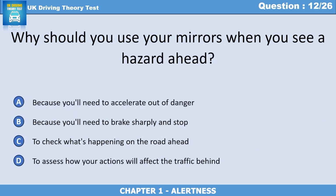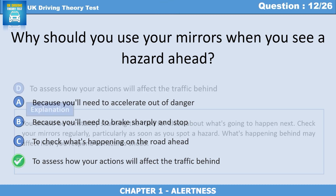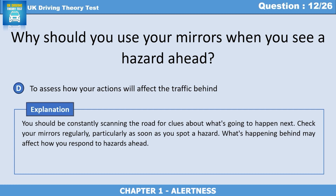Question 12. Why should you use your mirrors when you see a hazard ahead? D. To assess how your actions will affect the traffic behind. Explanation. You should be constantly scanning the road for clues about what's going to happen next. Check your mirrors regularly, particularly as soon as you spot a hazard. What's happening behind may affect how you respond to hazards ahead.